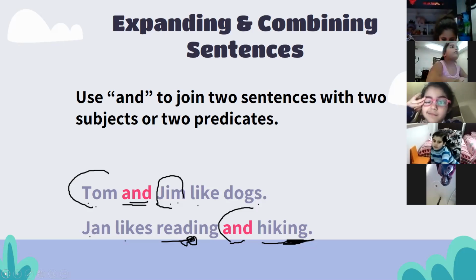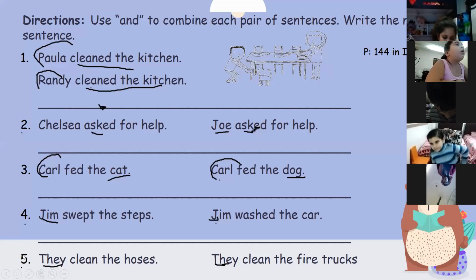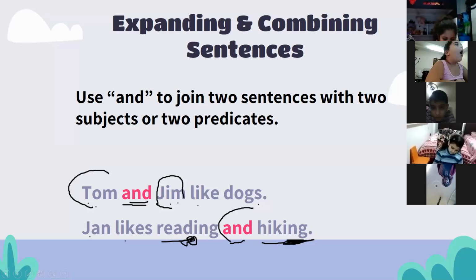Okay, Mahmoud can help Noor. Can you help Noor to give me an example joining two subjects or two predicates? Like two subjects and two predicates? Or just one, subjects or predicates?